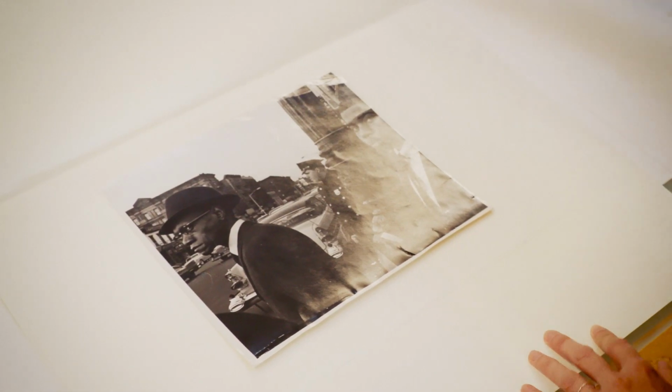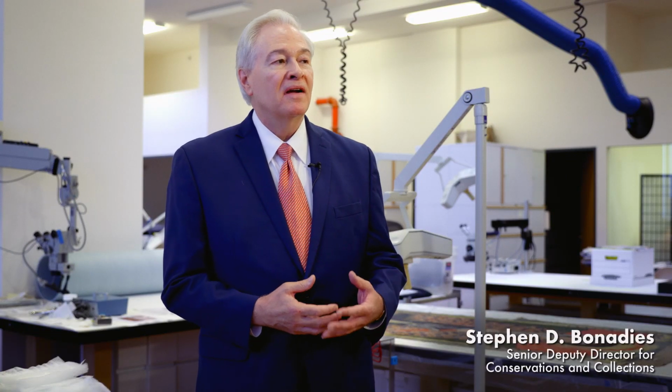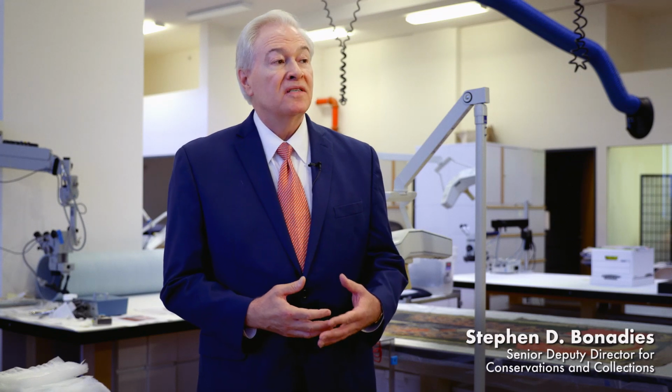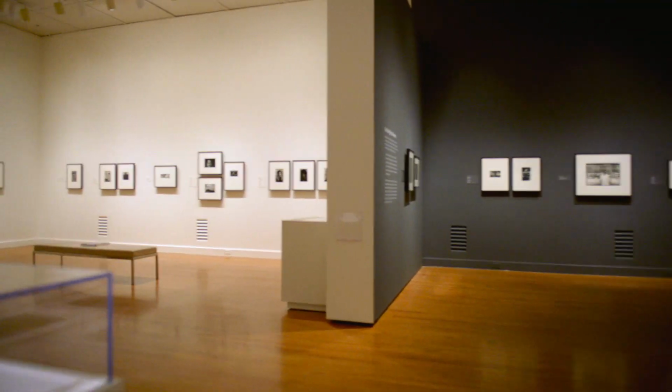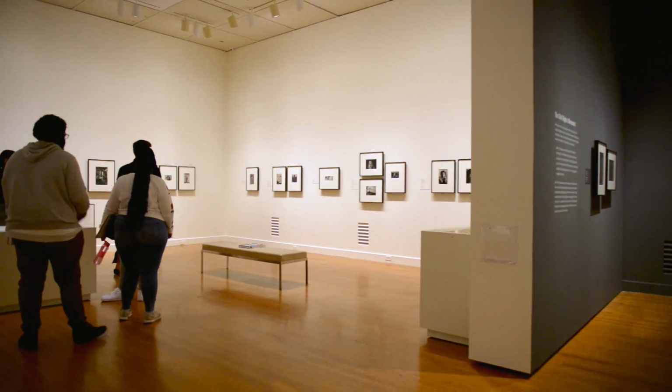Corporate and federal grants are an important source of funding that enable the museum to achieve its mission. I'm pleased to say that the Bank of America Conservation Grant enabled us to proceed with the groundbreaking exhibition of photographs from the Kamoinge Workshop.